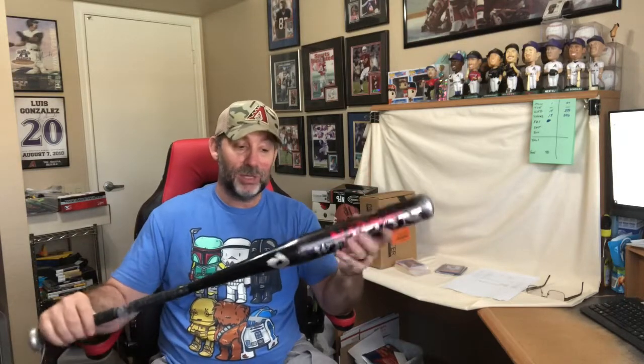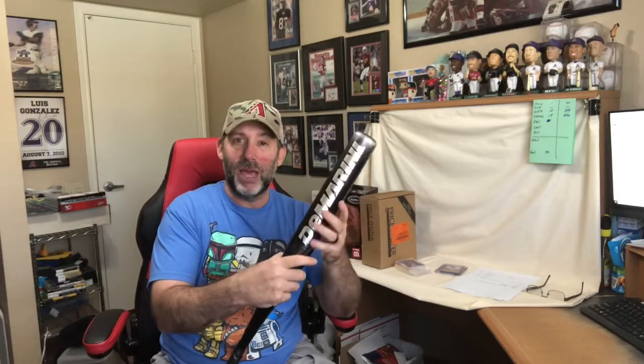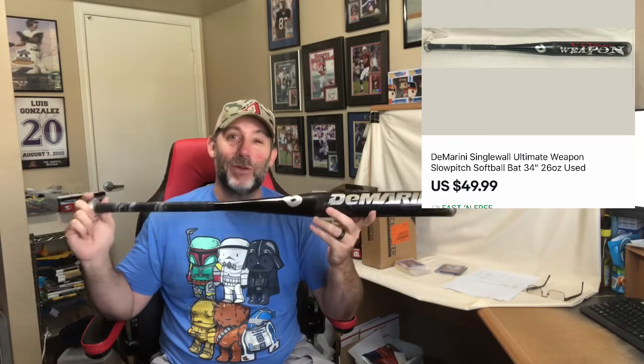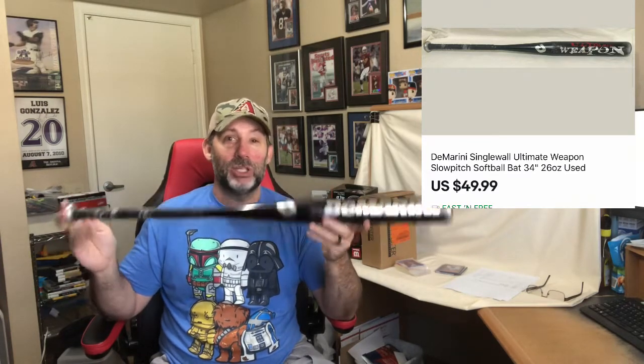So this one I checked. You just give it a good feel over, feel for dents, feel for cracks, and there's none in there. It's a little chipped up, just from normal use of throwing the bat around and hitting the ball. But like a lot of stuff, this has been in my store a while. I did finally end up getting the sale, and it went for $49.99 plus shipping.